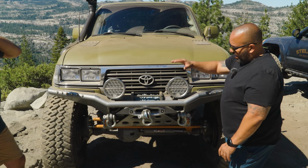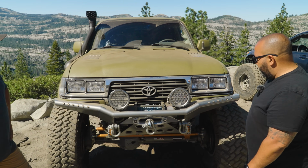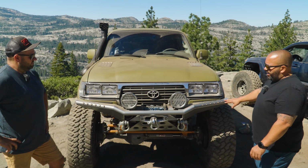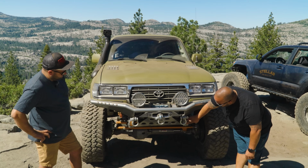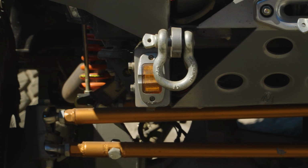I wanted to run these big lights right in the middle, so what I did was put this flat bar all the way across. That's just my own little design element there. I put some tabs for these big lights here, and then I added these little LED turn signals in the bumper. I capped this off and put these little LED trailer lights to finish off the frame horns there. Kind of gives it a nice little look.